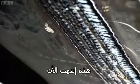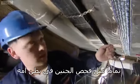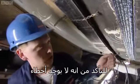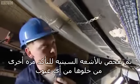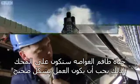This is finished now. No crack detected. Then it'll get ultrasonic tested. This is just like a baby scan, really. Put jelly on it, put a probe over it, just to make sure there's no muck or defects in the metal. And then they'll x-ray it, just to further check it again, just to make sure. There's lives at risk, so it's got to be right.